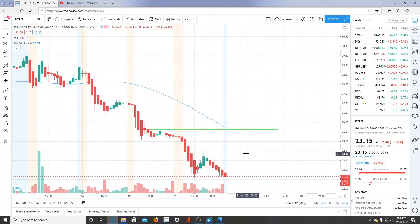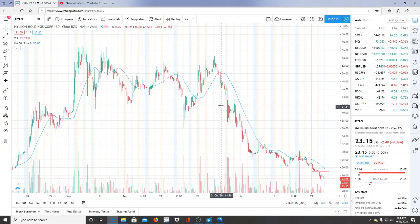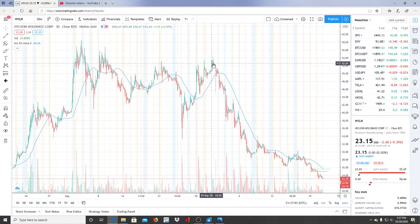Right now, I'm noticing that Hyliion is not attracting anyone in the sense of where it's going, and also how high it reached these highs. And even before the merger, there was some uncertainty. You can just quickly see that drop, and then it actually started to rise.